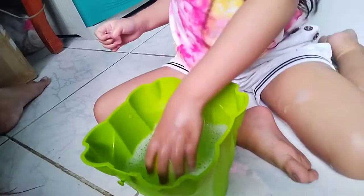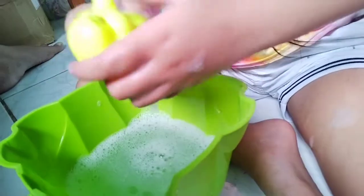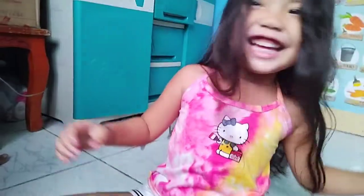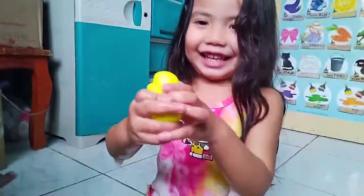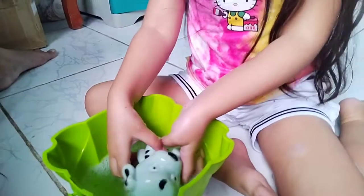Oh, there's another one floating. It's a duck! Quack, quack! It likes to float just like her mama, but it's a baby duck! Duck! Oh. Oh, there's another floating in your bubbly bucket. It's a duck!